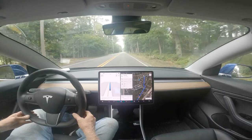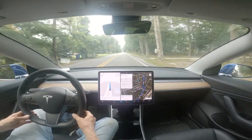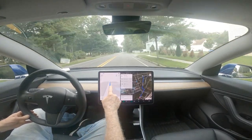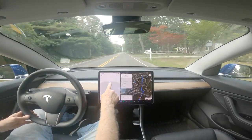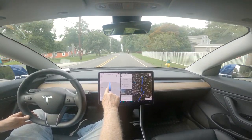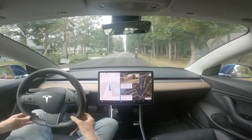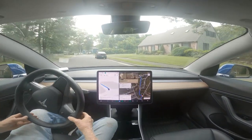We have a person, it looks like, on the side of the road, possibly. Bicyclist, possibly. Doesn't see it yet. Sees the car, does see the bicyclist. Immediately slowed down. It's tracking this bicyclist right here. Okay, and you can see it's plotting a path around it. It knows that I'm turning at this corner right here, so it's not necessarily trying to pass him. I thought it did a good job there, you know.